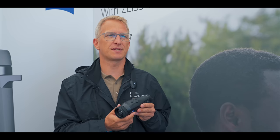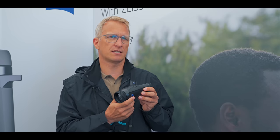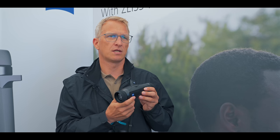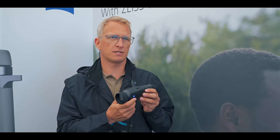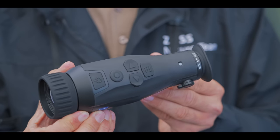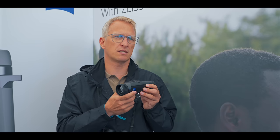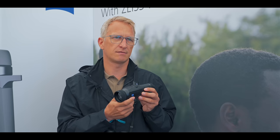I'm Stefan from the Zeiss Nature team in Germany, and I do bird protection in my leisure time. Therefore, I use the thermal imaging devices, which help me to find breeding pairs, find later the nests, and do protection measurements during daytime observation, but also in dusk and dawn, and also in the night.